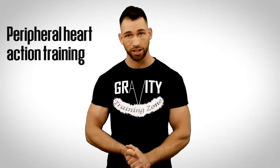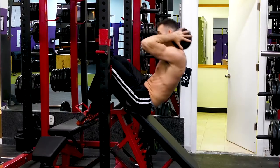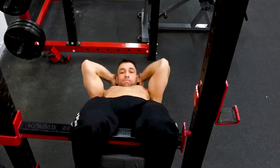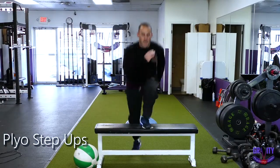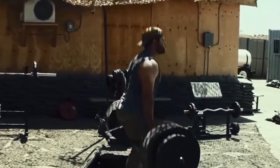Let's start with the very first one, and that's peripheral heart action training. This is my favorite way to do all my weight training workouts, and I highly suggest that if you're trying to lose some belly fat, you incorporate this style of training right away. In general, your workouts for the week should be a mixture of some more aerobic and some more anaerobic workouts, meaning some of them should be geared more towards lifting heavy weights, and others should be geared towards improving your cardiovascular functions. But what you'll notice is that during your heavy weight training days, you wind up taking longer breaks and not breathing quite as heavy.